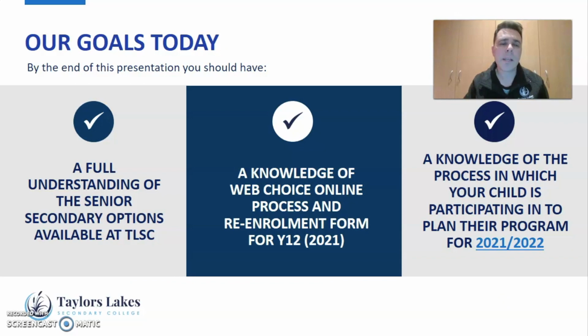Our goals today, 3 key ones there, but we do want to make sure that you're getting a full understanding of the options available at Taylor's Lakes, getting some knowledge about how we're going to use Web Choices and what that looks like, and also looking at what processes are in place to support your child's pathway into 2021 and beyond that as well.